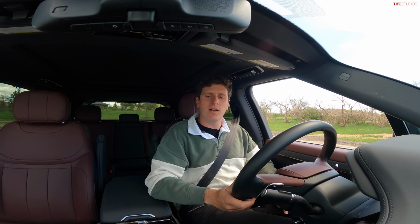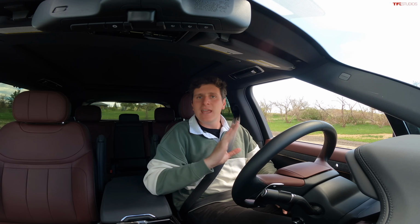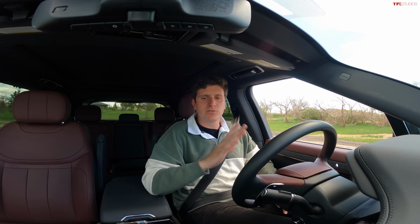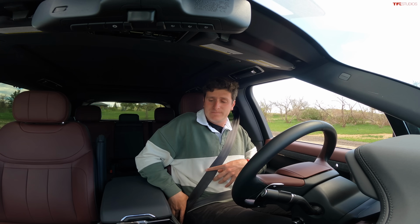Incredible. The way that the brakes clamp down on this car is smoother, more responsive, and more direct than any other off-roader or soft-roader crossover I've ever experienced. All right, on to the three-wheel slip test.